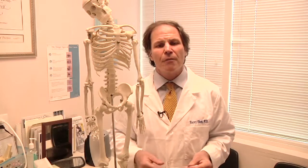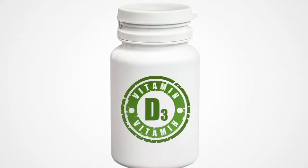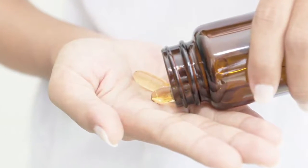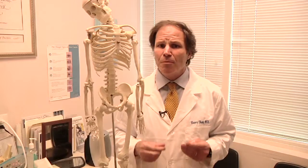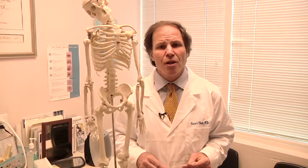This brings us to another important piece to the treatment of osteoporosis, which means we want to have adequate vitamin D, particularly vitamin D3, in our system so we can absorb calcium properly. There's a large group of people who are actually vitamin D deficient, and if that's detected, you should be supplemented. In fact, most adults benefit from at least 1,000 to 2,000 units of vitamin D per day, and it should be vitamin D3, the active compound.